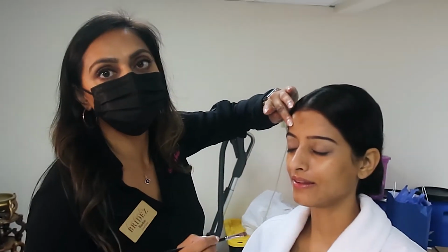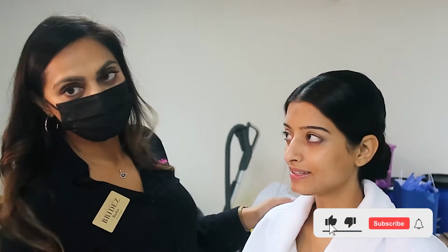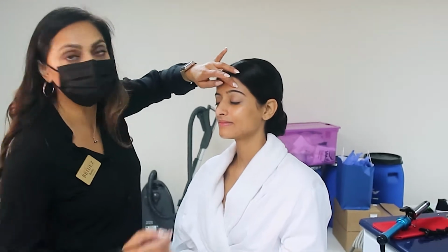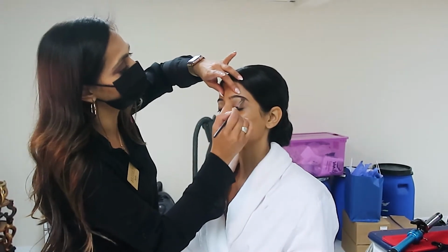Good morning, guys. We are getting Sita ready for her wedding day today. And her hair is already done. We're gonna do her makeup and then get her dressed into her beautiful gown. Today, the look that we're gonna create is a really soft, natural look with some pinks and golds in the eyes. We're gonna put some fresh flowers in the hair.